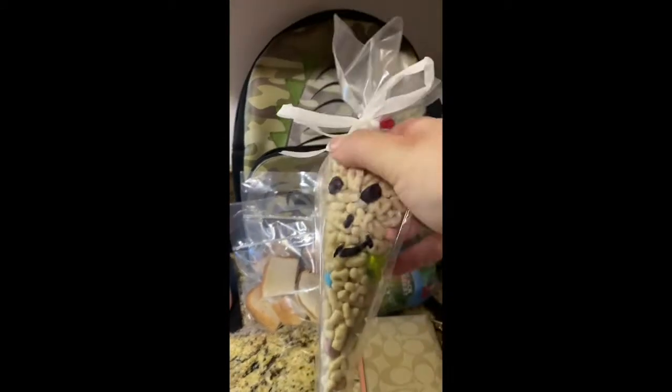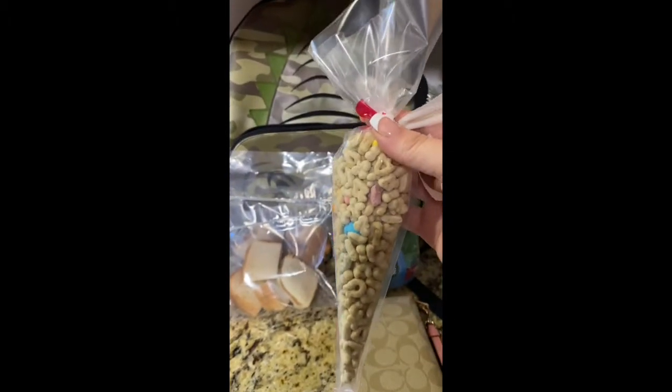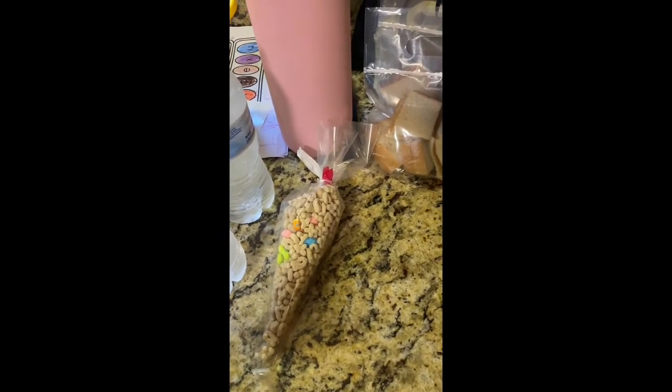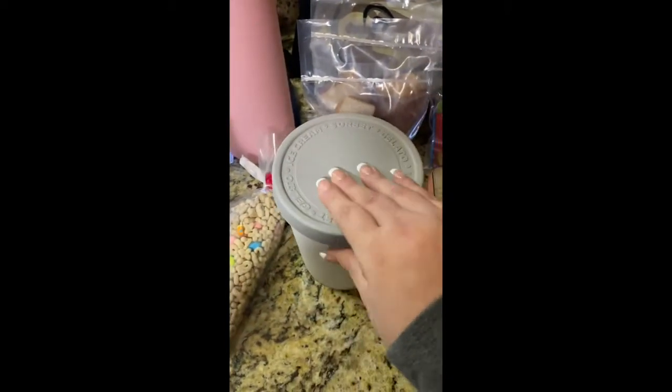not devoured by then. I also made this horrendous little cone full of cereal. It's supposed to be really cute, but it really turned out to look like something from your nightmares. So, that was cool. But that is his favorite cereal, and he will snack on that throughout the day. So I figured that would be a good little treat, too.